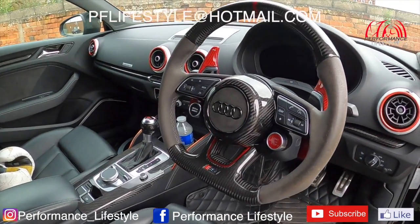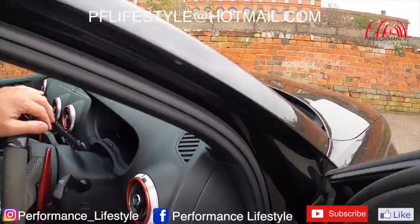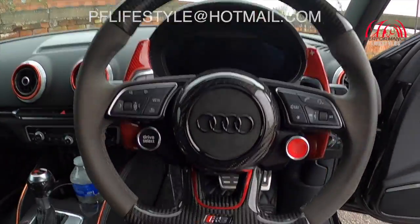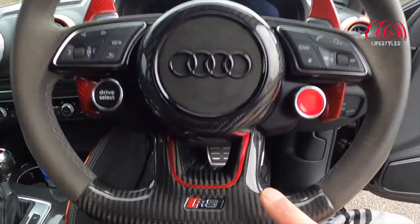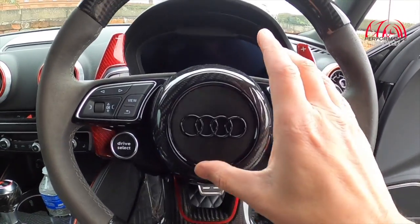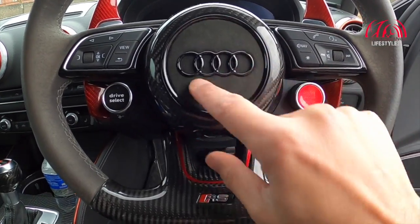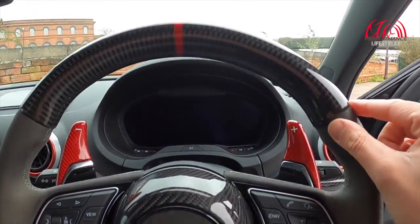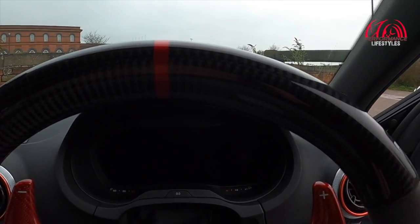And the other thing is that steering wheel is awesome. It is absolutely awesome. It isn't an aftermarket one. It is actually a standard RS3 wheel with the RS logo at the bottom. These are carbon fiber covers. It's got the carbon fiber center with the Alcantara airbag, so I'm guessing the whole thing was changed. Carbon fiber at the top with red center line.